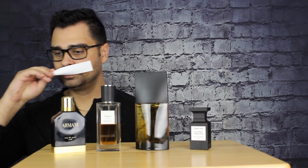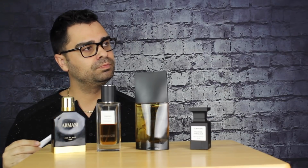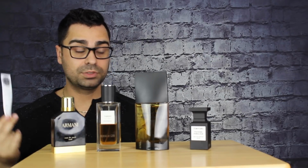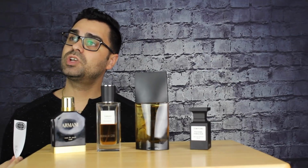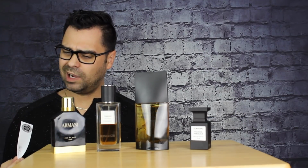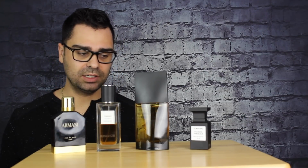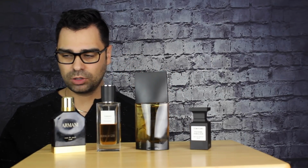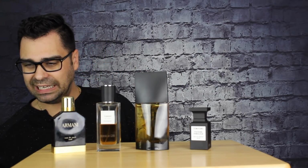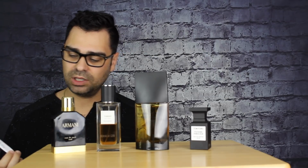Different. Not as powdery as I was coming to expect. Wow, this is not what I was expecting. I was expecting Tonka, heavy Tonka, and I was expecting heavy powderiness. This is more herbal green. There is some Tonka, there's an almond-like quality to this fragrance.